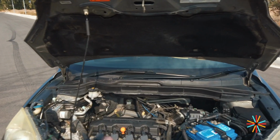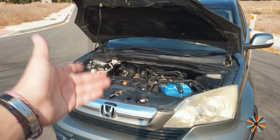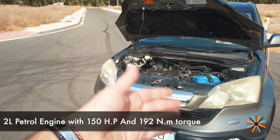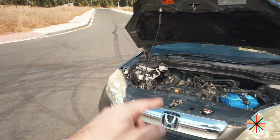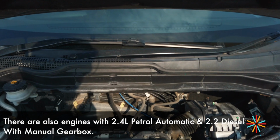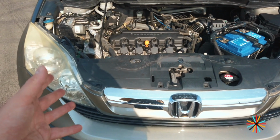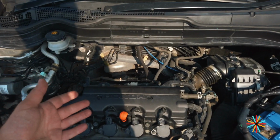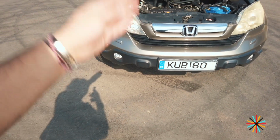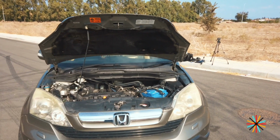So, and about the engine. This is a 2-liter i-VTEC engine from Honda. It has 150 horsepower. In the United States, the same engine was provided with 165 horsepower. This is the engine that will not have any issues, because it should not have any issues. It's not eating any oil or anything. The car has only 110,000 kilometers, only 110,000 kilometers.